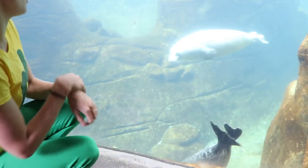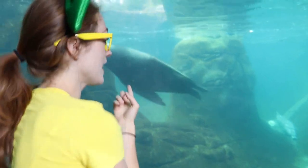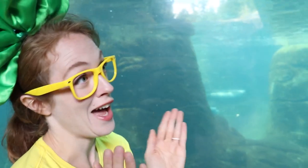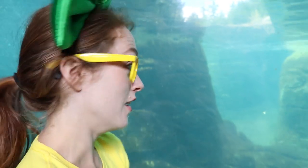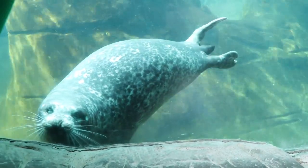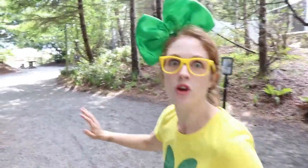They're really good swimmers. Look at this guy. These sea lions can hold their breath for a really long time. And when they fall asleep they're kind of half asleep because they gotta be aware when they need to take a breath above the ocean. Oh boy. We're gonna go to the passages of the deep where we might see some sharks swimming overhead. Oh boy.